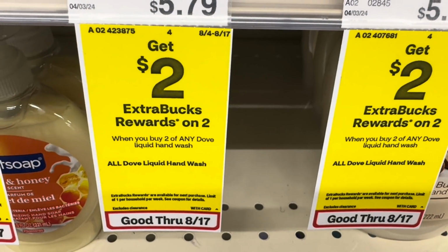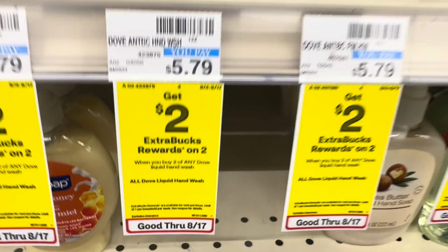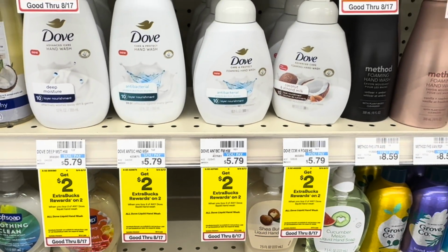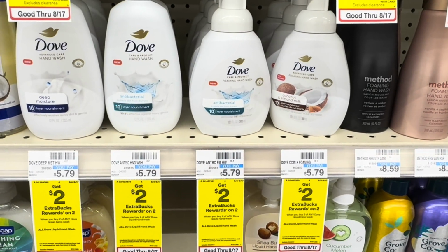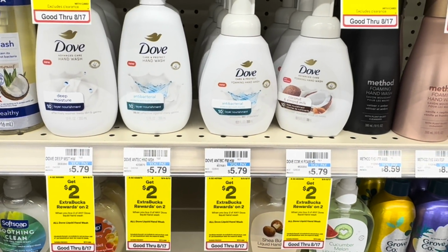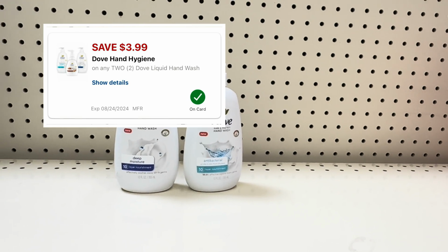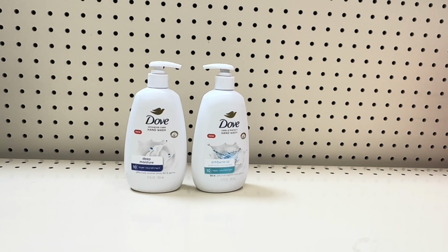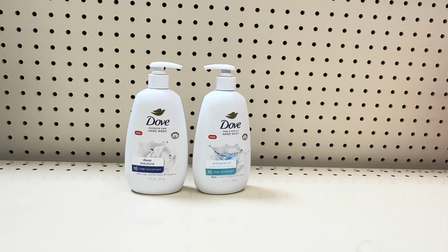The next deal is buy 2 get $2 back on any Dove liquid hand wash, limit of 1 per week. Pick up 2. They are priced at $5.79 each, and these 2 will total $11.58. Use the $3.99 off 2 digital coupon and it will drop it down to $7.59 and you get $2 back, making both just $5.59 or $2.80 each.